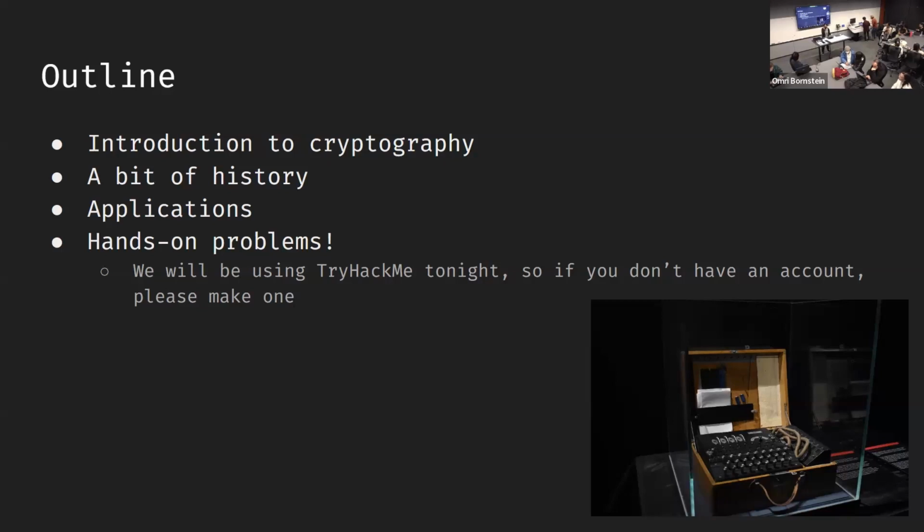So as I said at the start of this, we will be using TryHackMe tonight. So if you don't have an account, please do so. You just put your email in and it's all free. They do have premium versions, but we'll just be using the free ones today. If you haven't used it before, don't worry, it's very beginner friendly. We'll show you how to use it exactly.